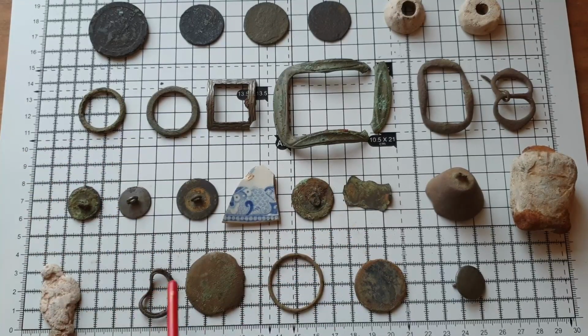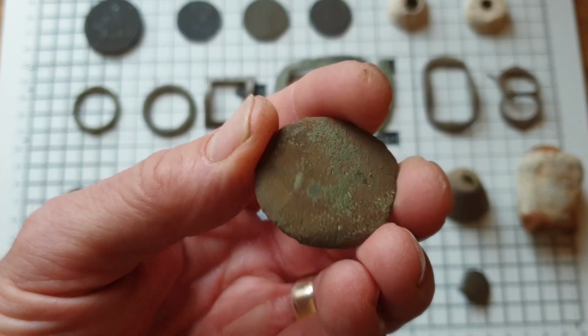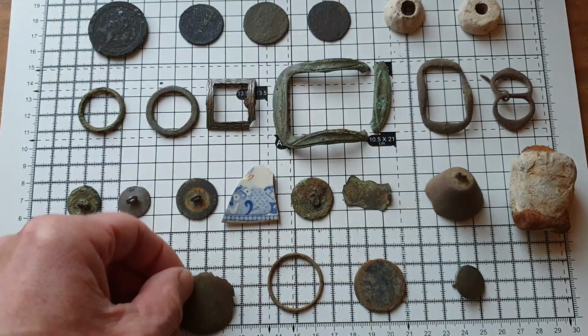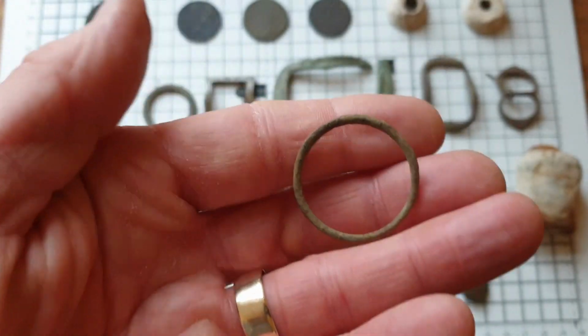Some bits, well, I'll just show you these here. Some bits of junk at the bottom. I don't know what that is. Looks like a cap off something. It could even be a back of a pocket watch, I think. Not entirely sure, really. A frame from one of those cloth buttons.